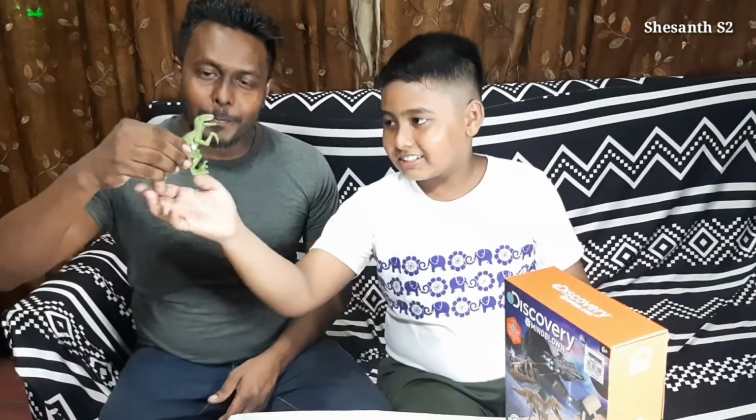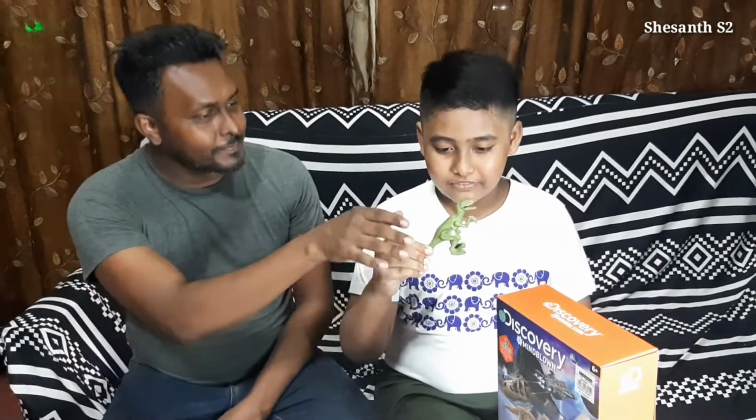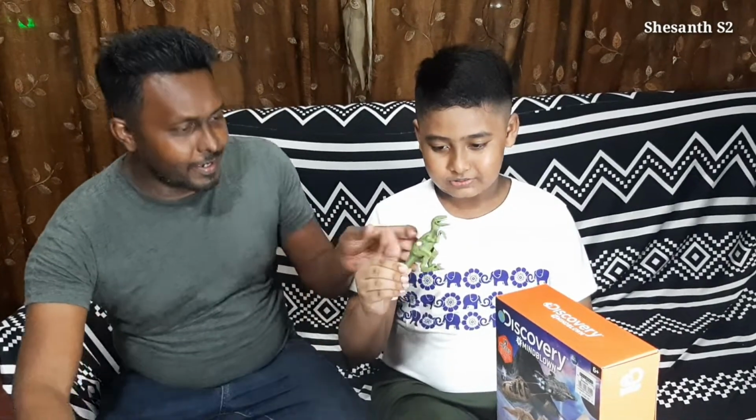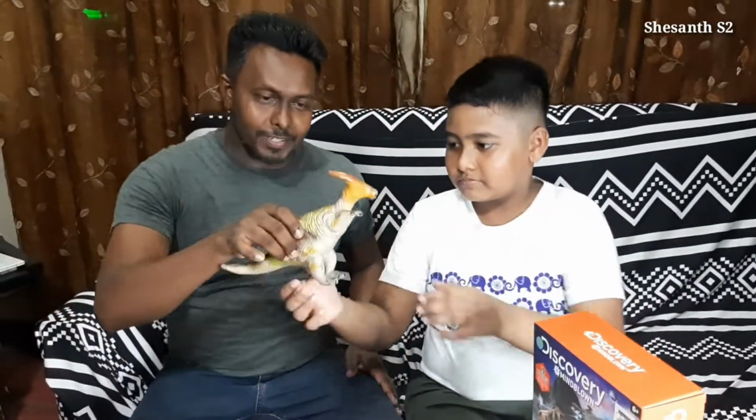What is this one? I don't know. Velociraptor? Yeah. Yes, this is a Velociraptor. I think this is really my first toy or something. And then this one? This is a Triceratops! What about this one?